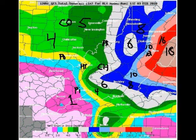This one's a little different. Still have that 18-inch bullseye on the right. This is the GFS model, same time frame, by the end of Saturday. 6 inches right around Charleston, but you can see it's a little bit more east-west as opposed to north-south. So we're just going to have to kind of wait and see. Columbus would be around 4 or 5 inches as opposed to the other model, which had it up to about 8. But that just shows you the different scenarios.